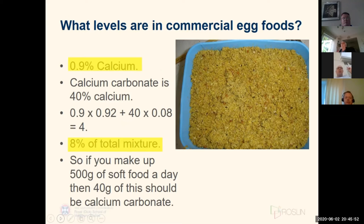And if we go and look at some of these here, if we want to try and get 0.9% calcium into our birds as a minimum, then we've got to look at what we're feeding alongside that. So if you were feeding, for example, calcium carbonate in that, but you were also feeding commercial egg food, then it might be your calcium carbonate level that you would need to add to this to get to that 4% magic target. You'd need 8% of your soft food to be calcium carbonate.